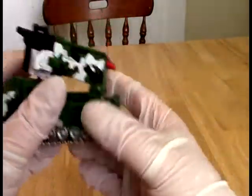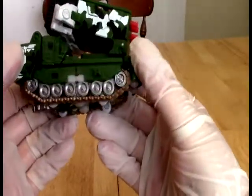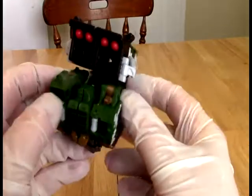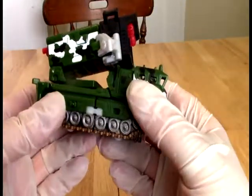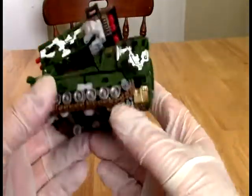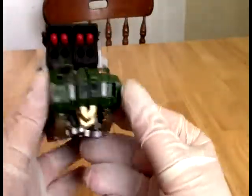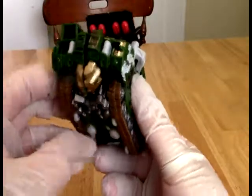There are some taillight possibilities here, guys, for paint apps. Color's good. It's a nice green military color. Got a little bit of camo on it. Yeah, I have no problem with this thing, guys, overall. I wish the transformation was a little bit easier, but I like it. I like it in both modes, guys. I think this is a good vehicle.